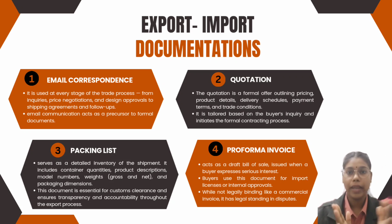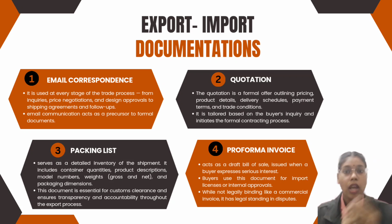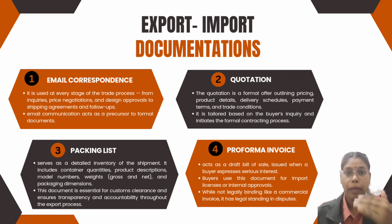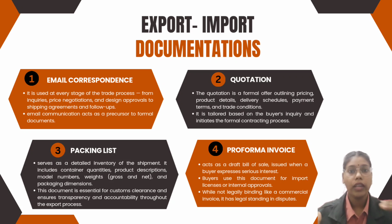The third one is about the packing list. The packing list serves as a detailed inventory of the shipment. It includes the container quantities, product description, model numbers, weight, gross and net, and the packaging dimensions. For example, a shipment of 2,500 full-face helmets to Taiwan might be packed in 500 cartons. The gross weight could be 4,000 kg, with a net weight per helmet carton of 1.45 kg.